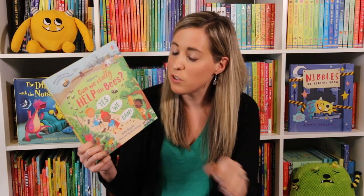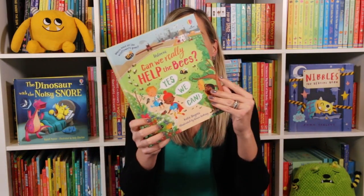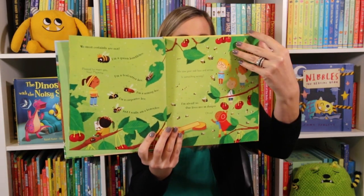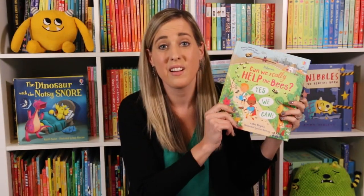We also have 2 new books in our Can We Really series. We've got Can We Really Help the Bees and Can We Really Help the Trees? This one's great because your kiddo gets to go on a journey with some other eager kids to help bees. They get to make a plan on how to protect their pollinating powers and make sure that bees stick around.